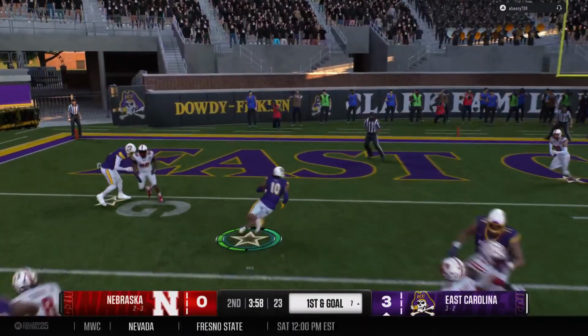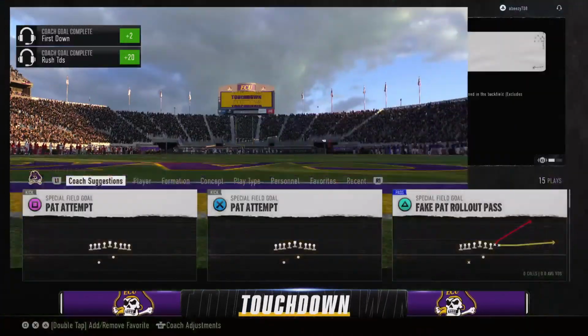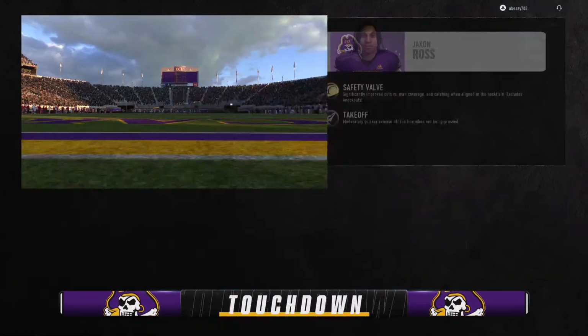They'll keep it on the ground for 1st and goal. And he'll step into the end zone. Touchdown, Pirates!